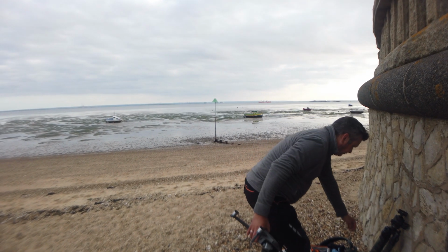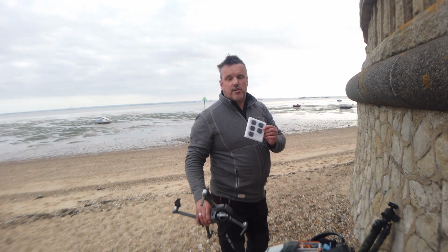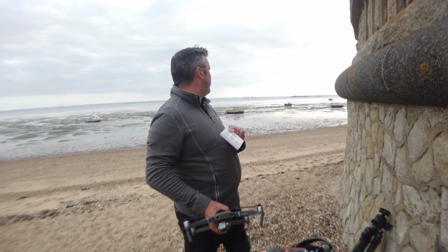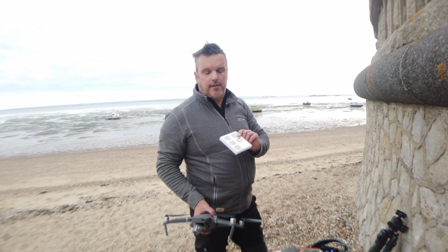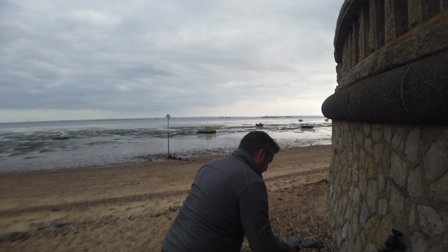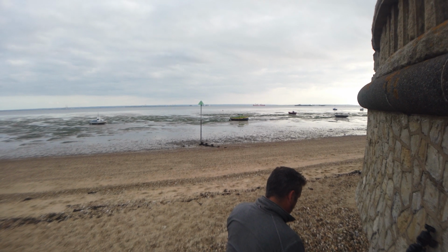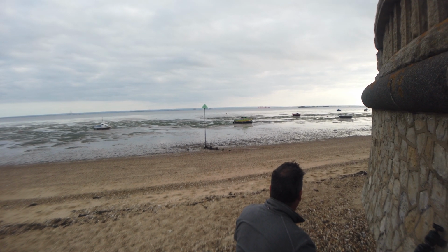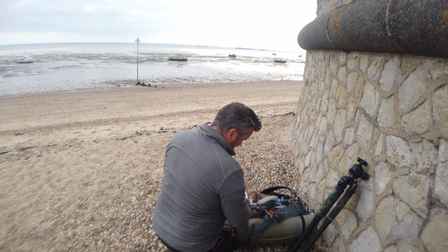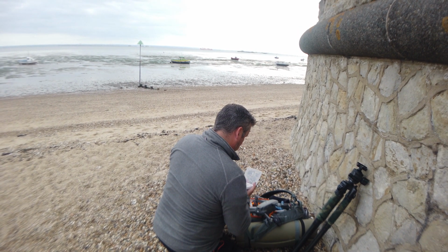Hassie, our drone, is going to go up and film these lovely boats. Just going to put probably a polarising filter on. It's the glare from the wet sand. It's the DJI Mavic 2 Pro with the Hasselblad camera. And Richard's putting a polariser on it to cut the glare of the water.